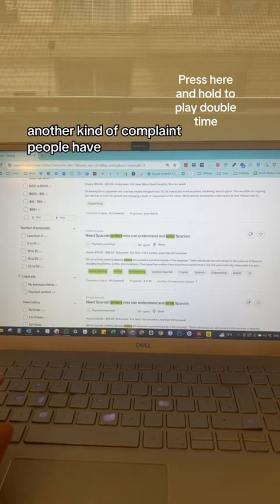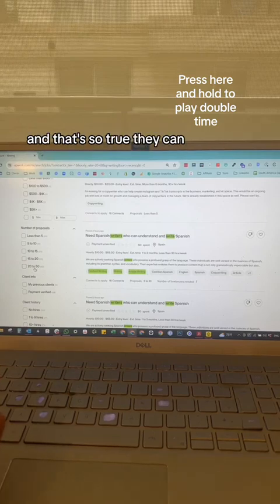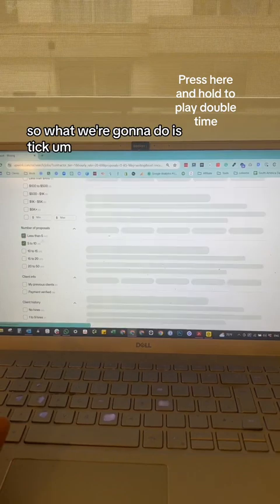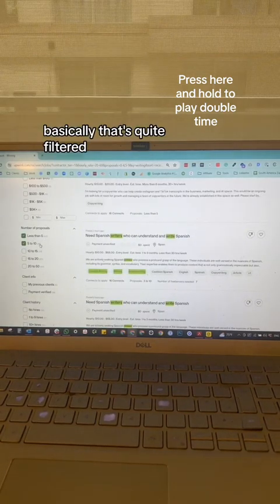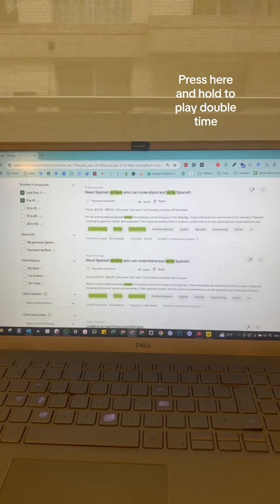Another complaint people have, and I totally understand this, is that jobs can end up getting a lot of proposals in a short amount of time, and that's so true. They can. So what we're going to do is tick between 0 and 10, basically. That's quite filtered, but there's still 85 results there.